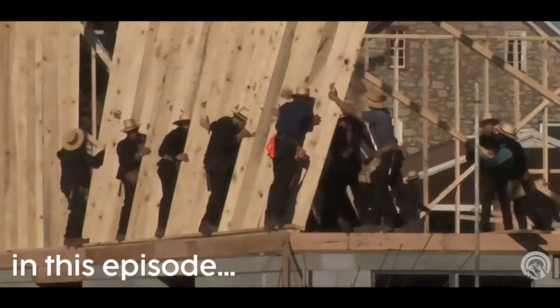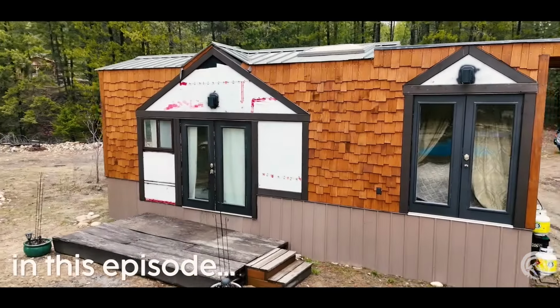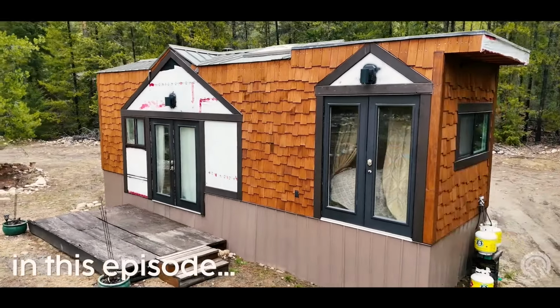When I started this project, I didn't own a hammer and I didn't even know how to use a skill saw. I've called the tiny home an old-fashioned barn raising. I'm hoping maybe my brother or somebody might help me for a few projects, but I got this, even if I'm by myself.